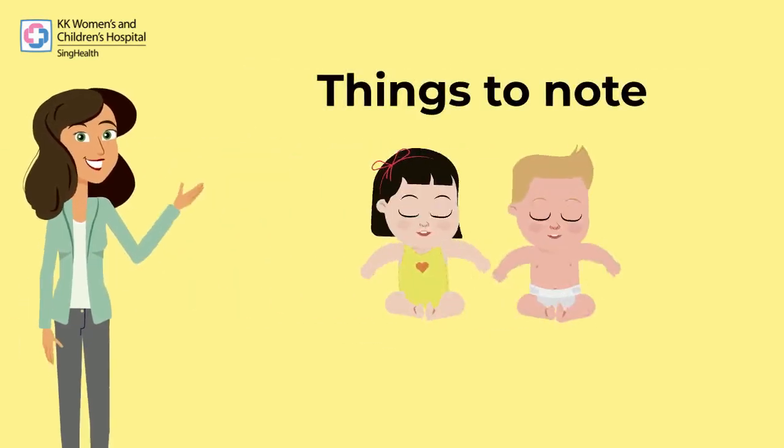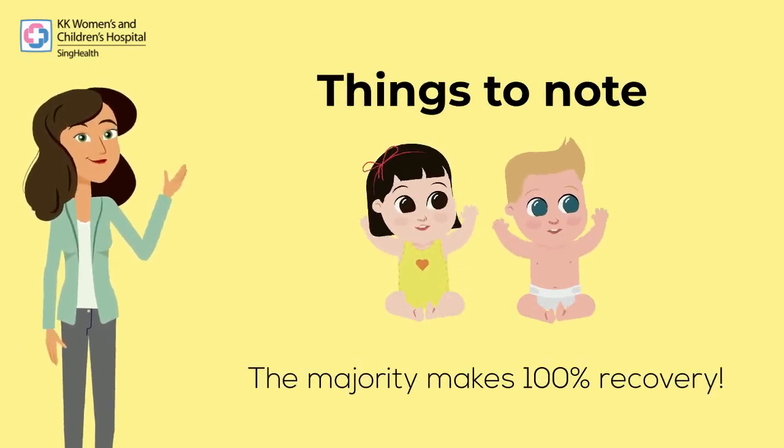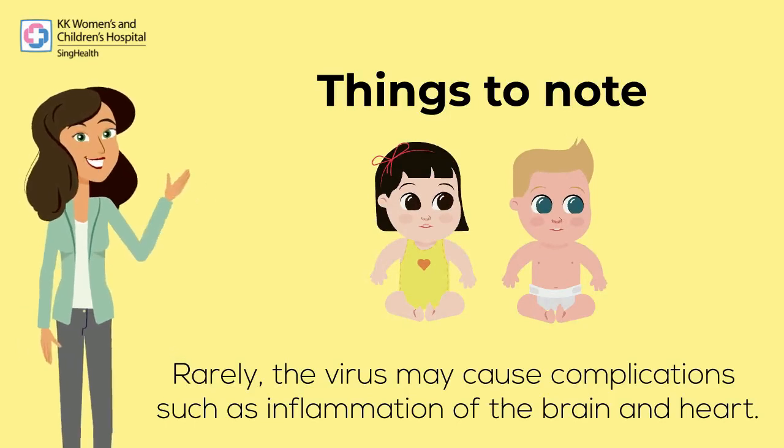The majority of children with hand-foot-mouth disease recover uneventfully as their immune systems fight off the virus. Rarely, certain rare strains of the virus may cause complications such as inflammation of the brain and heart.